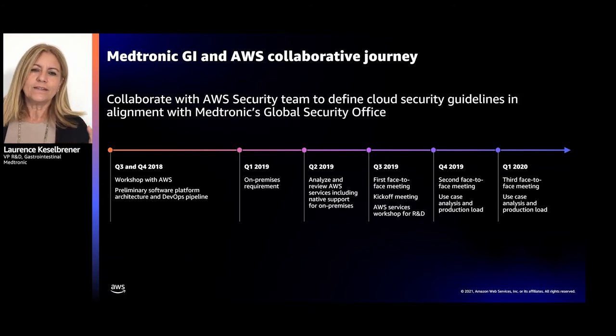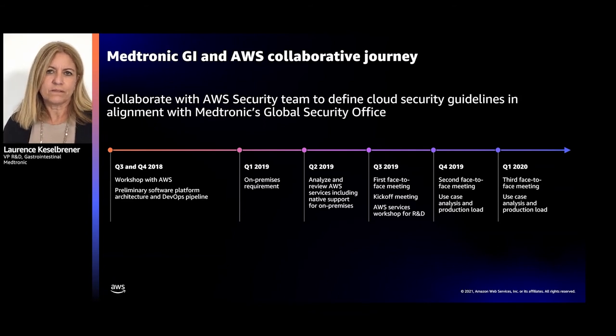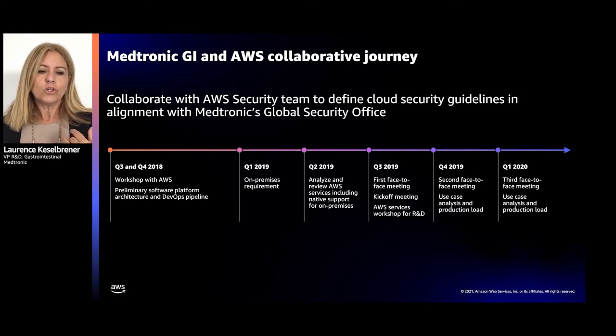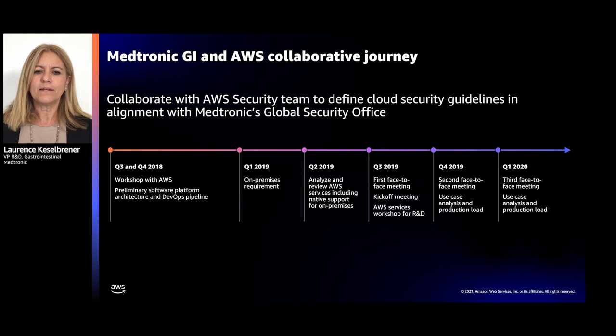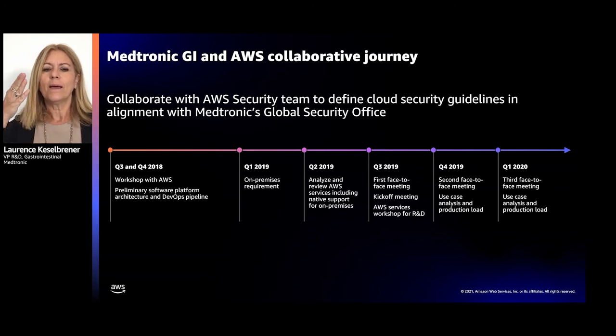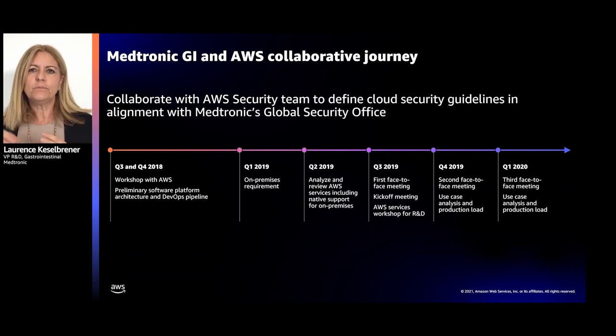So we had these three guiding principles, and we started the collaboration with the AWS team. We had a first workshop together with a preliminary software platform architecture and some discussions around the DevOps pipeline. And like you can see on this slide, we had many discussions. We went from broad high-level architecture discussions to very deep discussions on each and every service. What does the service bring to us? Again, going back to our guiding principles, is it a service that we want to use or not?